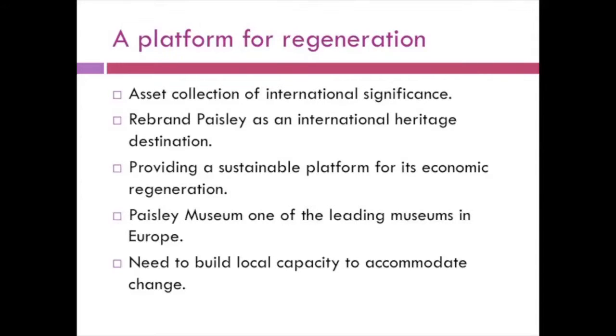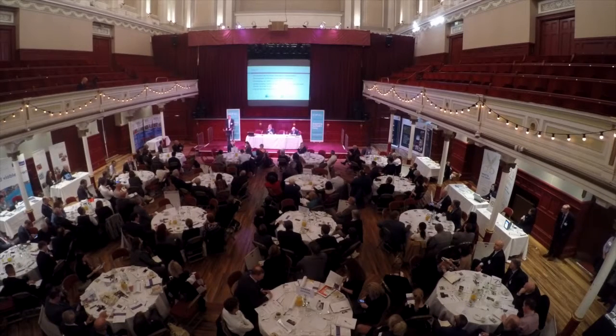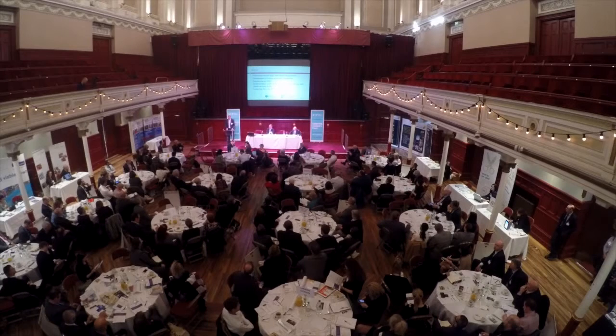And it's based on that asset collection because it is of international significance. It gives us a platform to rebrand the town as an international heritage destination, and in doing so, gives us a sustainable platform for its economic regeneration. The ambition is to invest heavily in the heritage and cultural side of regeneration in the town, for Paisley Museum to be one of the leading museums in Europe, to be the place absolutely synonymous with textiles, with textile design, and the heritage that has given us.